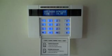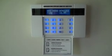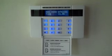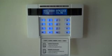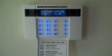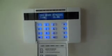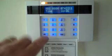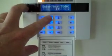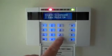A couple of other things. It's actually a 10 zone system, whereas our old systems were perhaps 6 or 7 zones. There's plenty of room for expansion there if you want to add a sensor in a garage or a perimeter protection system with a wireless receiver. Also, there's a built-in panic button, so if I press and hold these two buttons, the 1 and the 7, that will set the alarm off inside and out. I'll just turn it off there.